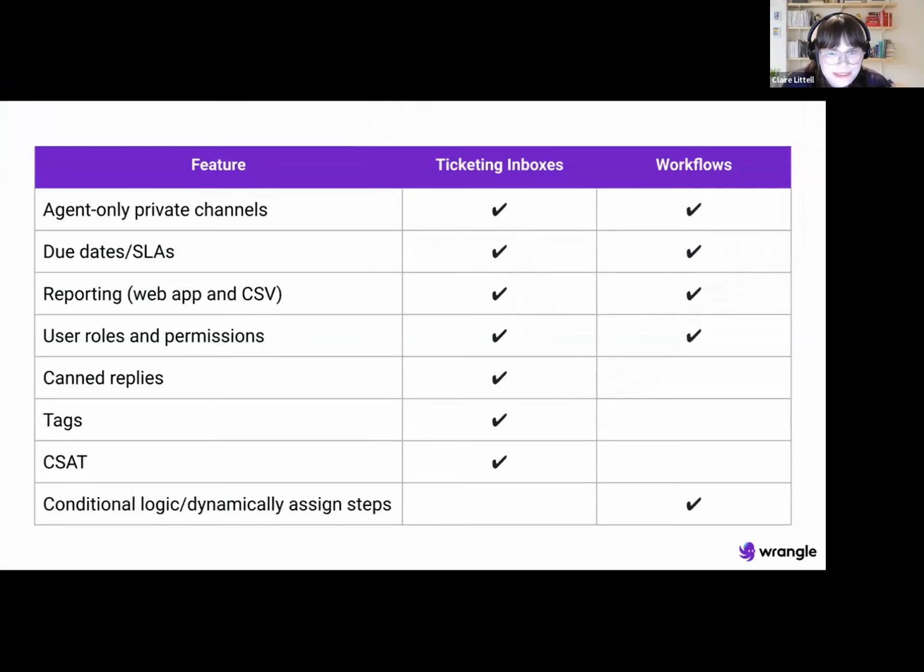All right, so before we dive into Q&A, I'll just go a little deeper into some of the features that we discussed today. It's just a quick breakdown here of what we share between ticketing inboxes and workflows, and then also what you can expect that is unique to each. So tags, CSAT surveys, and canned replies are unique to tickets, whereas conditional logic for those better defined processes is unique to workflows.